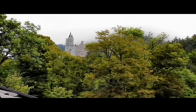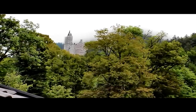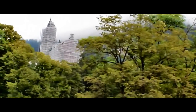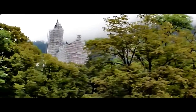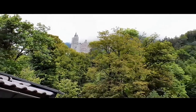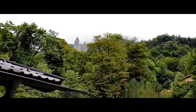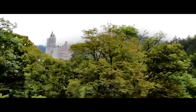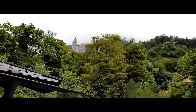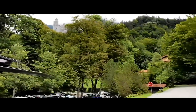There it is, Castle Neuschwanstein, but it's undergoing a renovation, so you can't really see it. I didn't know they were going through a renovation, but if you Google Castle Neuschwanstein, it will probably show up, and it's one of the most beautiful castles in Germany. So just look it up. I also got here late, and all the castles here close at 5, so I don't think I'm actually going to go up there.